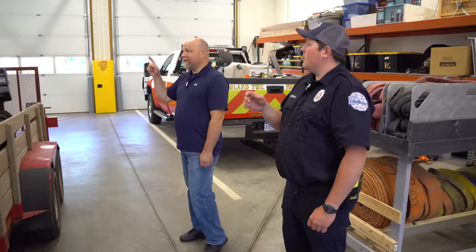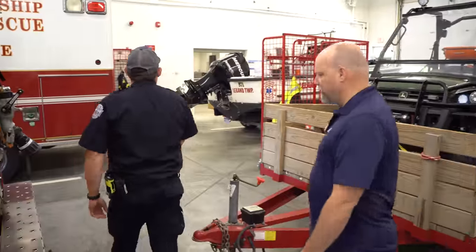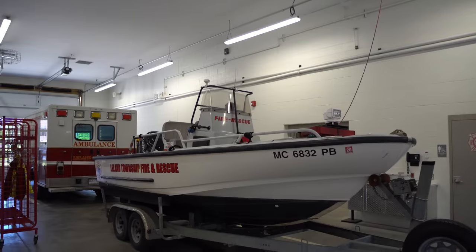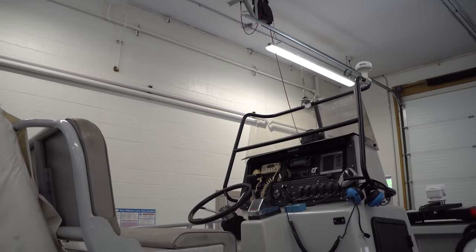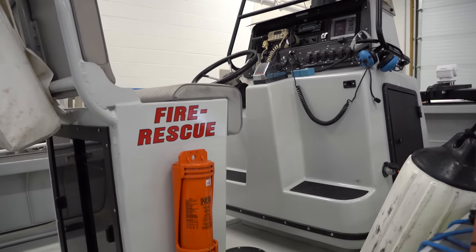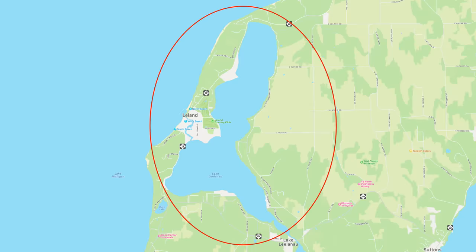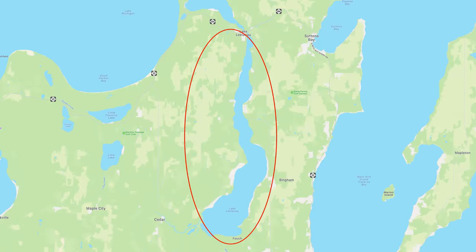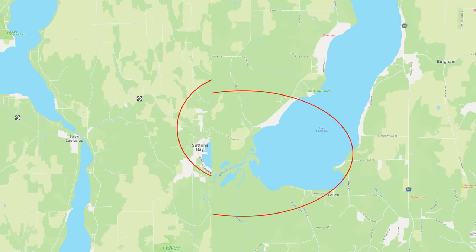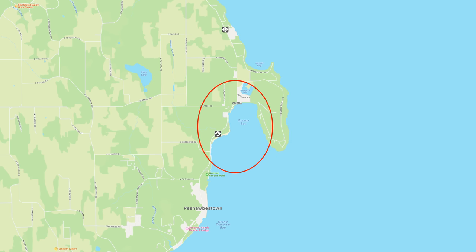Yeah. Last but not least, you saw a boat over here. Yes. Do you guys cover Lake Michigan? We used to. Our boat is a little small for Lake Michigan. Okay. So what bodies of water are around here that you would cover with it? So we cover all of North Lake Leelanau. We cover part of South Lake Leelanau, and we mutual aid with Cedar. So we'll go all the way down to the Cedar River with this boat if we have to. Sutton's Bay has called us. Grand Traverse Band over in Omena.